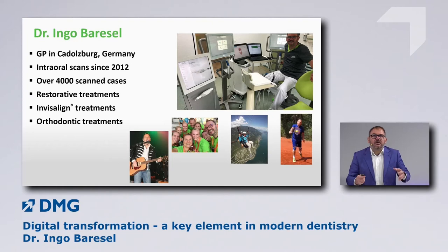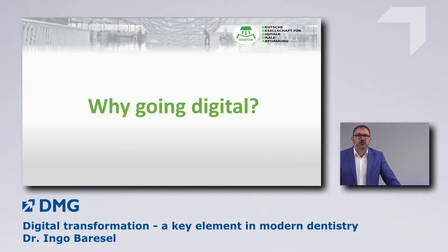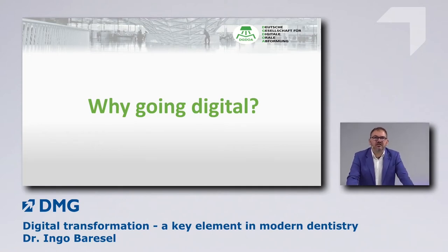You're all experienced in analog dentistry, perhaps even in digital dentistry. But the question is, why should everybody go digital? What is better in digital dentistry? Is it worth changing all the workflows from analog to digital, or is it just the hype about digital dentistry? And I can tell you, no, there is no hype.